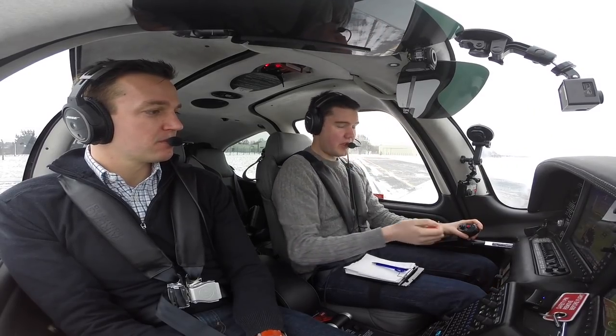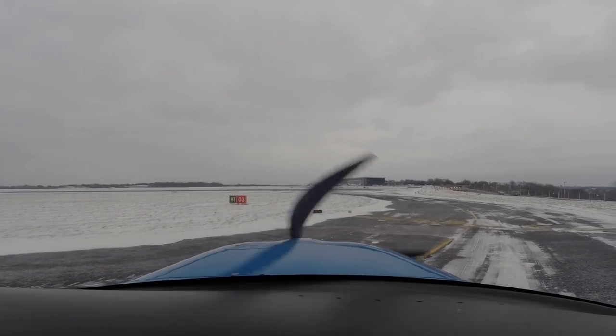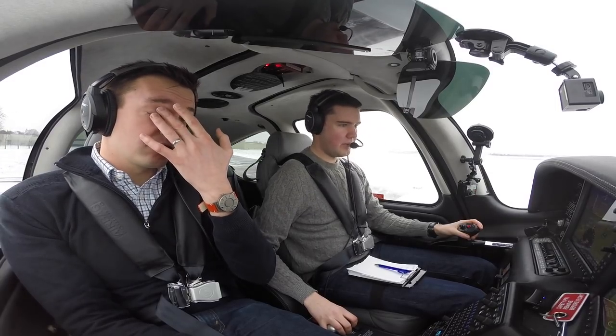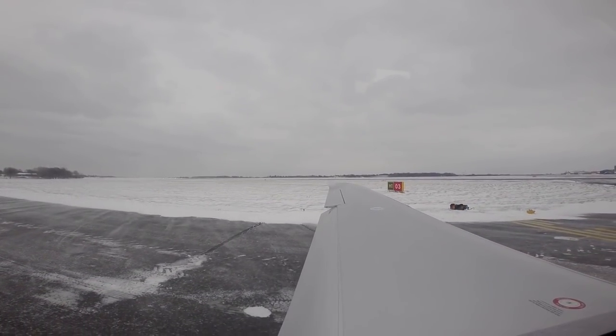November 662 Delta Papa, Hotel 1, ready for departure. November 662 Delta Papa, right 7 mile, runway 03, clear to take off, wind 050 at 17 knots. Right turn at 1 mile, runway 03, clear takeoff, November 662 Delta Papa. Approach looking clear? Yeah, it's good. Okay, runway 03.